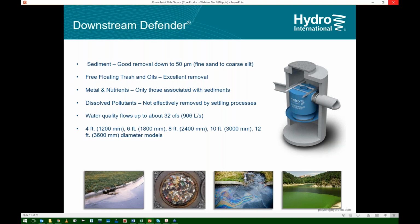Now, the Downstream Defender is a product that we've had for a long time now. It's one of our core products. It's very good at sediment. Most separators, when we look at them, generally work down to around 50 microns, so down to the fine sand, coarse silt is where they work well. They have free floating oil and trash capture abilities.